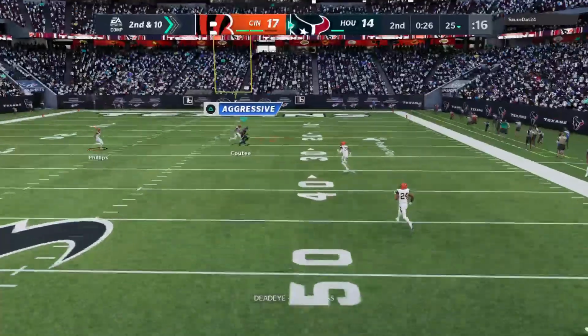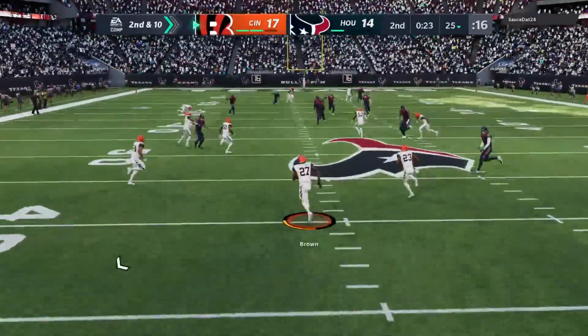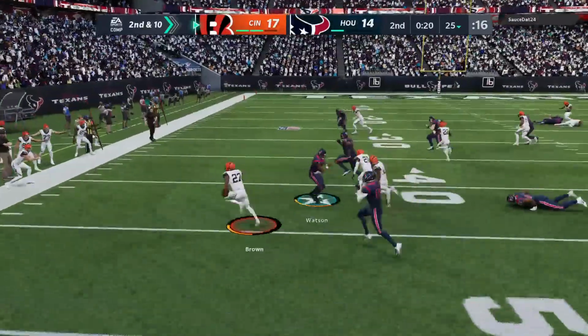He's going to let it go again. And now here is another interception. Picked off at the 25.